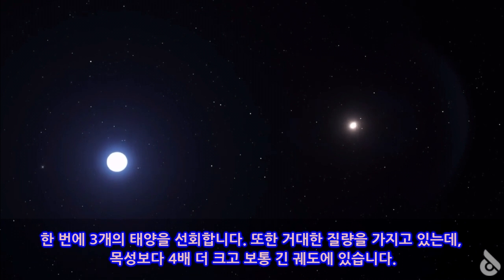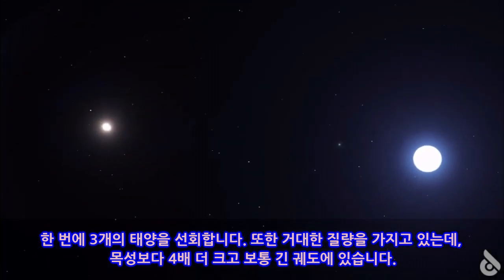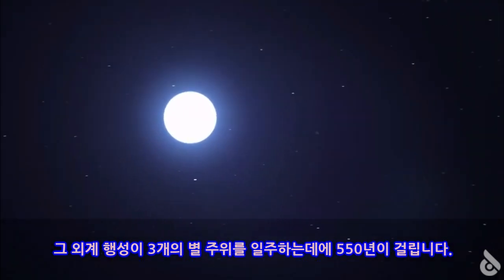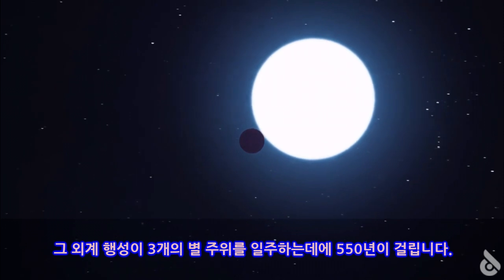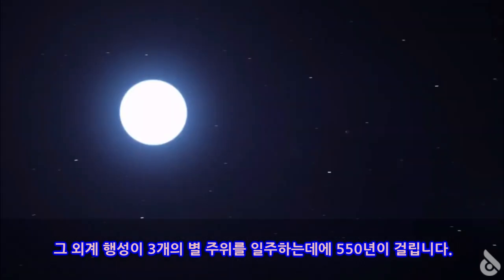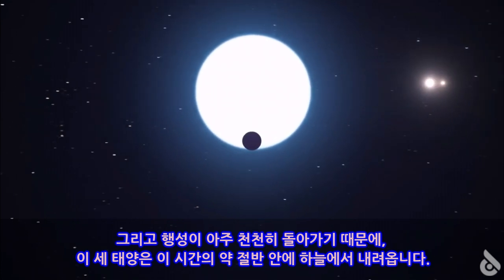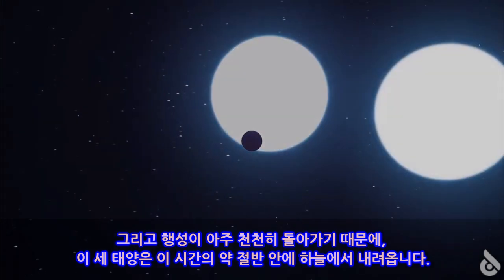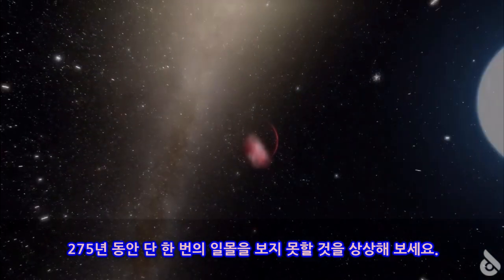It also has a giant mass, four times larger than Jupiter's, and an unusually long orbit. A one-year revolution of the exoplanet around its three stars takes 550 of our terrestrial years. And as the planet spins quite slowly, the three suns only descend from the sky in about half of this time. Imagine that you wouldn't see a single sunset for 275 years.